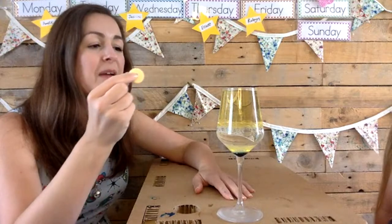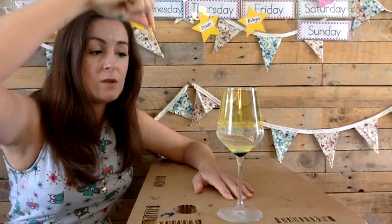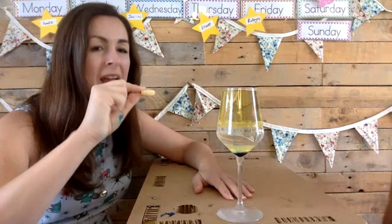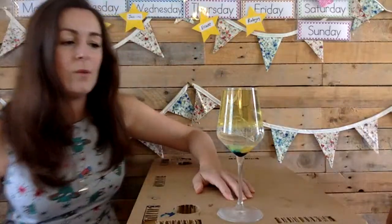Okay, are you ready? Here we go. Let's drop it in. I want to drop it down with its narrow edge first so that it goes straight through the oil. If I drop it like this, it might float on top and then the experiment might not go so well. So I'm going to drop it in. Here we go. Drop. And now we wait.